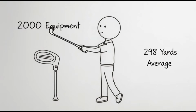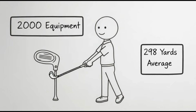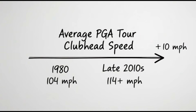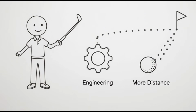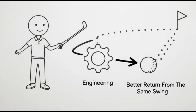Tiger's own numbers reflect this too. He averaged 298 yards in his dominant 2000 season, using equipment that looks primitive by current tour standards. Across the broader PGA Tour, average clubhead speed rose from around 104 miles per hour in 1980 to well over 114 miles per hour by the late 2010s, and average driving distance climbed from roughly 257 yards to nearly 300. Some of that gain came from faster swings. A meaningful share of it came from engineers giving the same swing speed a better return, exactly what the robot test showed.